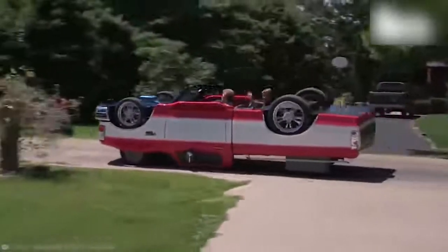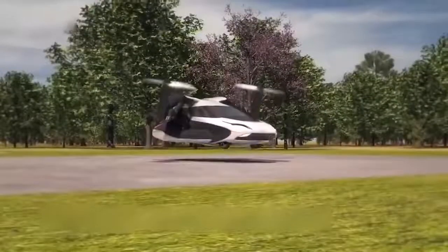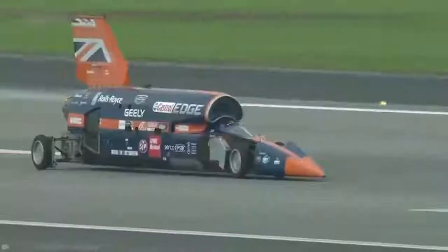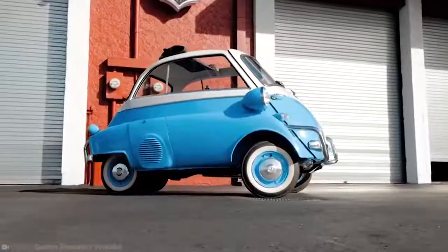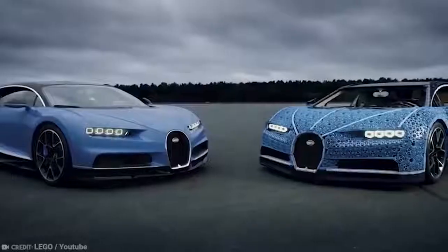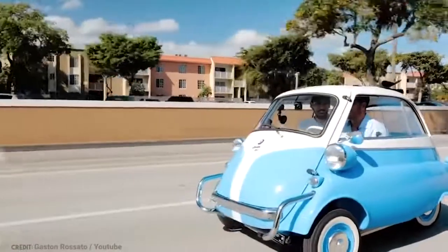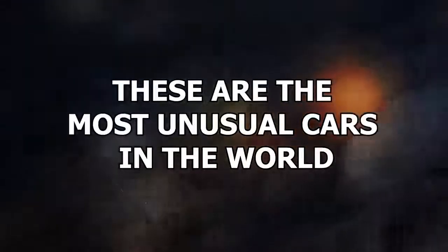A big ol' hunk of metal sat on top of four wheels, sometimes black and other times brightly colored. We all think we know what a car is. They ferry us from A to B. But there are some cars out there that truly break the mold of what a car can be. Some of them are truly bonkers in absolutely brilliant ways. These are the most unusual cars in the world.